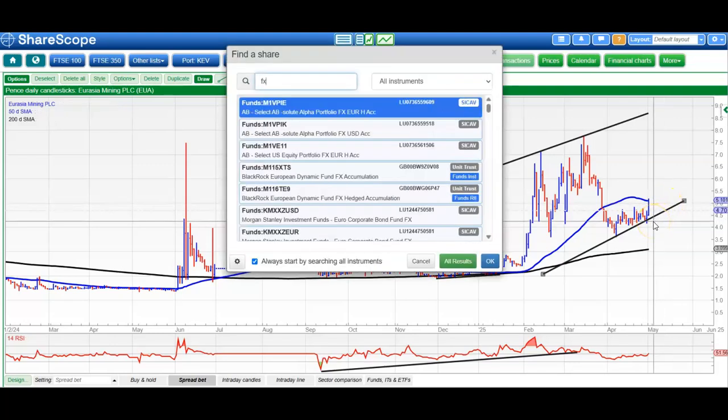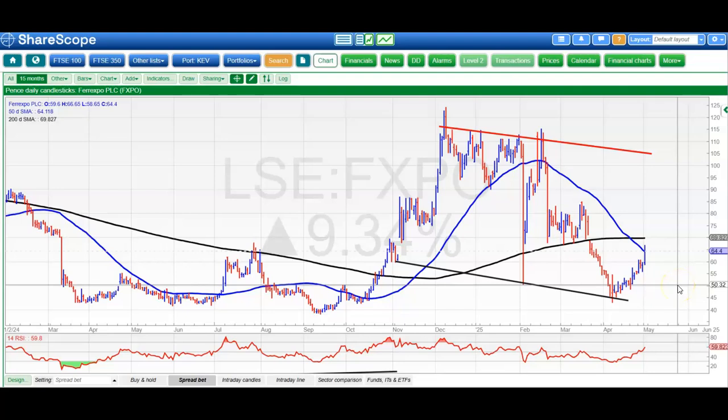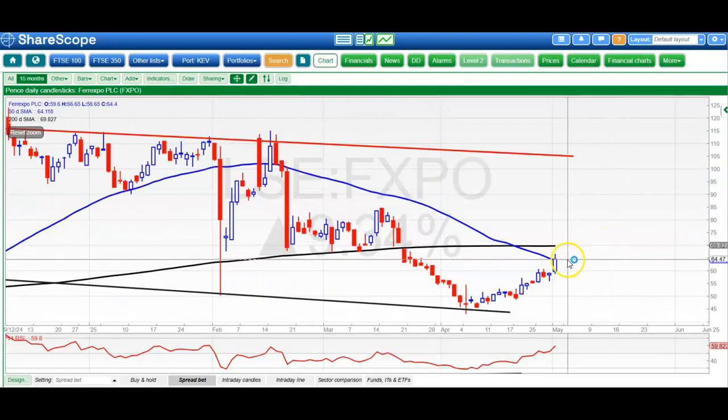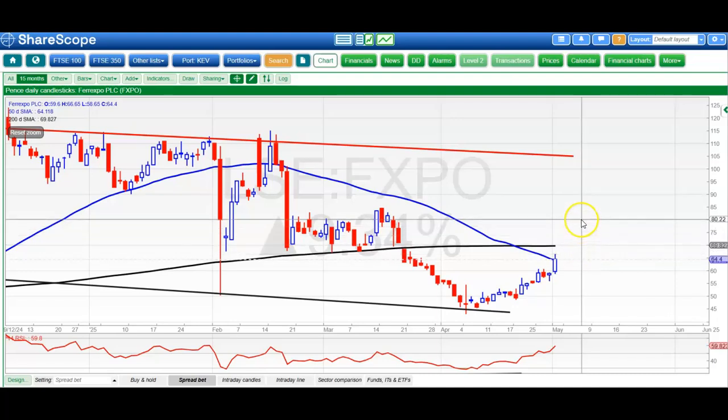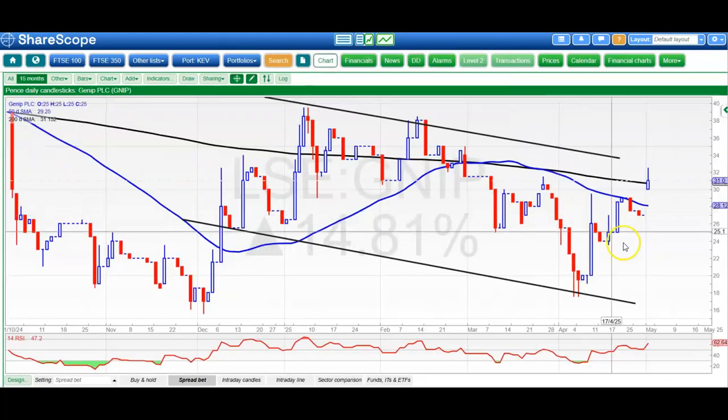Another Russia-Ukraine play comes in the form of Ferrexpo, and interesting that there's been a bear trap rebound from below the February support there at 50 pence, and above that, really looking for the shares to head back into the low 80s, the main February-March resistance, and hoping for that to happen by the end of this month. Ideally, there's a nice end-of-day close through the 50-day line at 64 pence to trigger a move up to the low 80s.